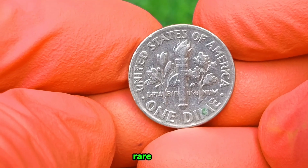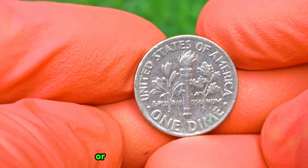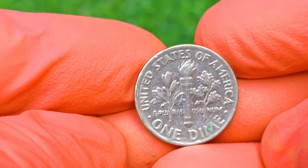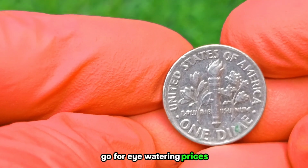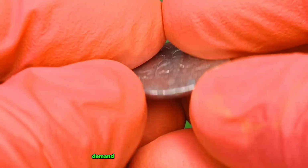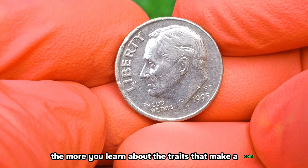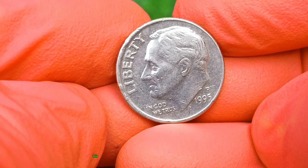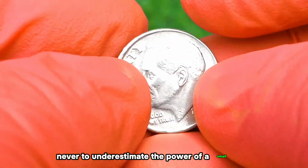USA rare coins, especially those tied to monumental historical eras or with striking mint features, have become golden tickets for lucky owners. Auctions around the world have seen common-looking coins go for eye-watering prices. What sets these valuable dimes apart? Condition, rarity, demand, and above all, knowledge. The more you learn about the traits that make a coin rare, the more likely you are to spot one hiding in your change. This dime, in particular, teaches us never to underestimate the power of a small coin with a massive backstory.